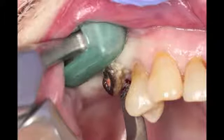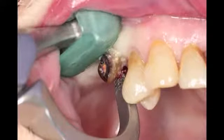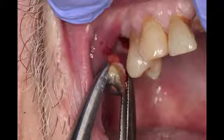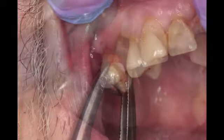The instrument is not intended to remove the tooth in total, rather to disengage it 1 to 3 millimeters. We'll then take a tooth delivery instrument once the tooth is disengaged, and we will remove the root very atraumatically, maintaining that facial plate of bone.